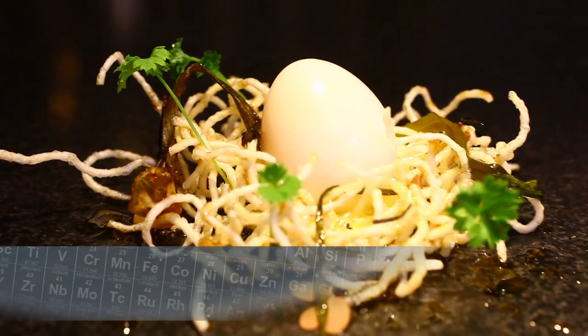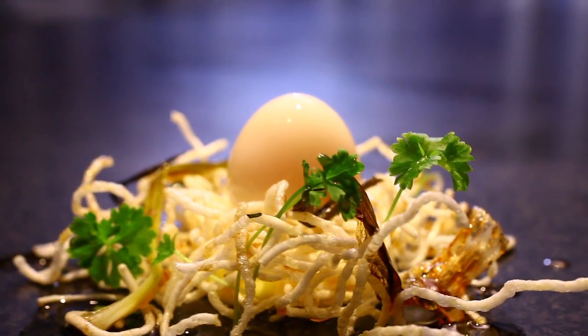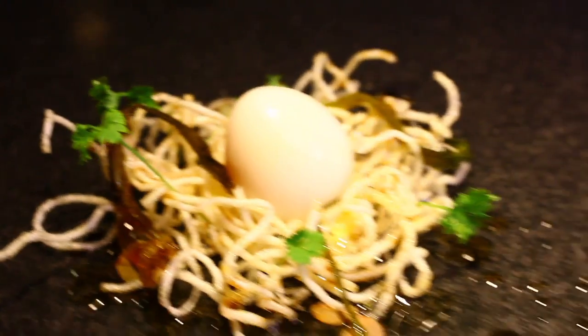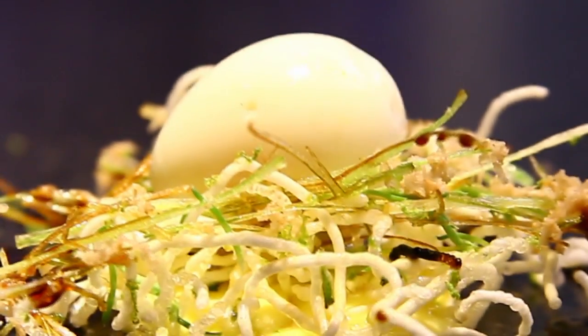So here you have a quail egg inside of its nest. The nest is made of some crispy root vegetables, garnished with crispy scallions and micro parsley. You have 2 sauces, a roasted garlic aioli and some soy sauce, and it's a soft poached quail egg. So it's 1 or 2 biters, and remember you want to eat it before the mama bird comes back.